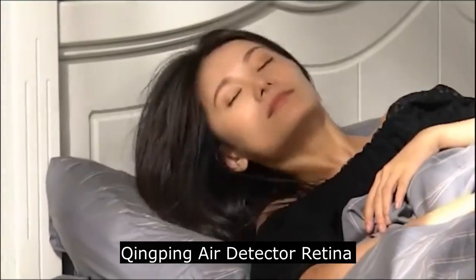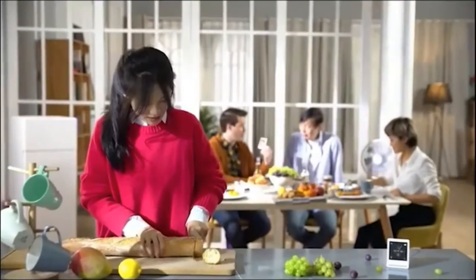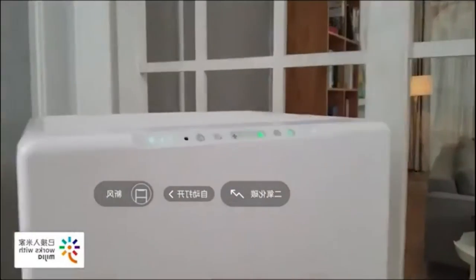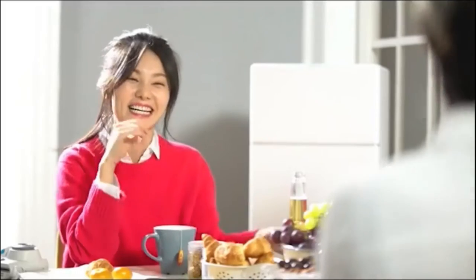A device with a 3-inch touchscreen displaying the time, weather forecast, AQI index and indoor air quality. The analyzer is synchronized with other smart home devices from Xiaomi and can control them, creating the most comfortable climate for the owner. The gadget is equipped with a built-in battery and is charged via the USB.